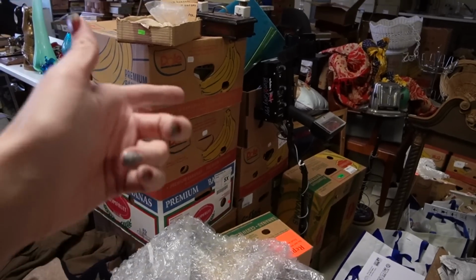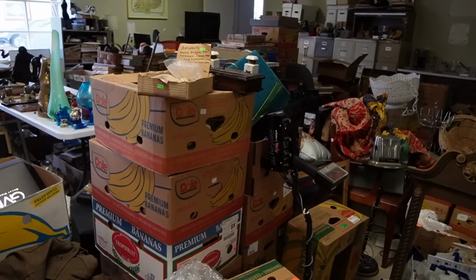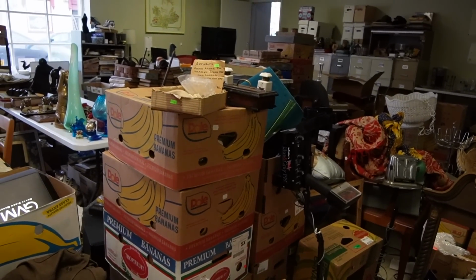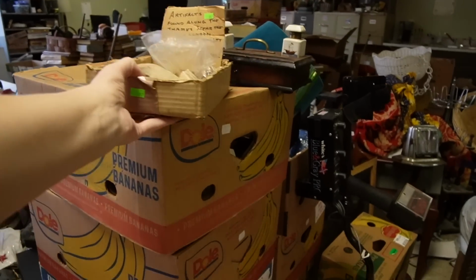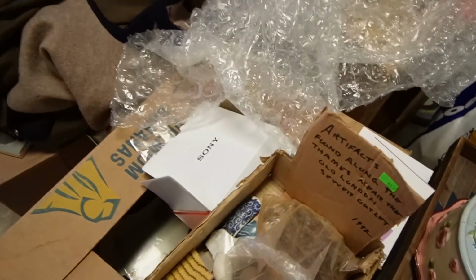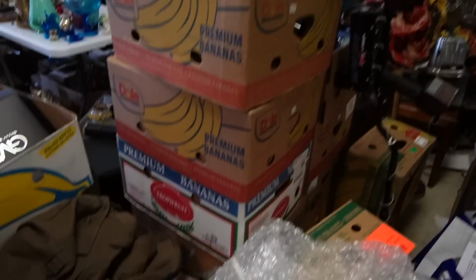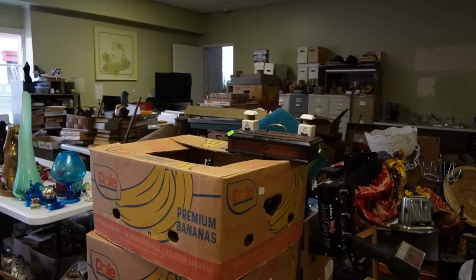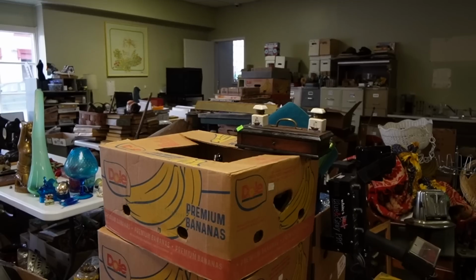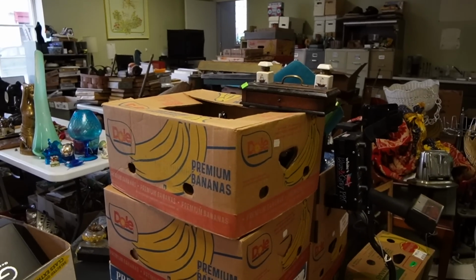These boxes right here are the ones that I need to take over to Salvation Army. I had intended to do it a few weeks ago, and it just never happened. The two boxes on top, obviously, are Andrew's stuff. They're not Salvation Army, but the stuff inside the boxes we'll take over there, hopefully today. I just keep putting it off. It's not on the priority list, I guess, is the problem.